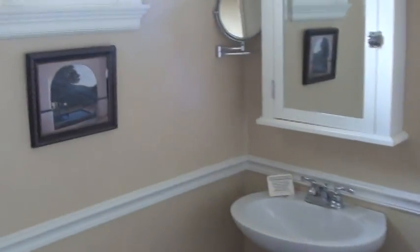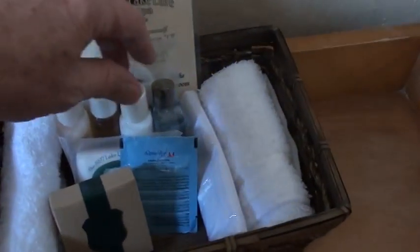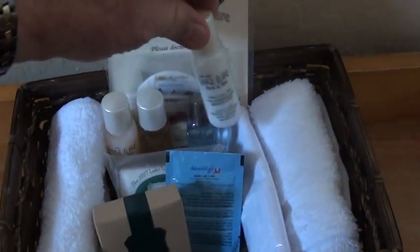An idea of the room. Standard size room. TV. Air conditioning is a wall unit. Nice touch, two mints on the bed. Sparkling water. Bathroom, old style, but very clean, neat. All the amenities, and all of them have the Lake Lure name on them. Shower, nice touch, one of those big shower sprays that are so nice.